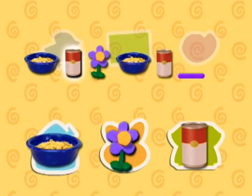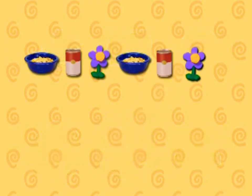Bowl, soup can, flour, bowl, soup can. What comes next? Pick your answer. Yeah, the flour comes next. Bowl, soup can, flour, bowl, soup can, flour.